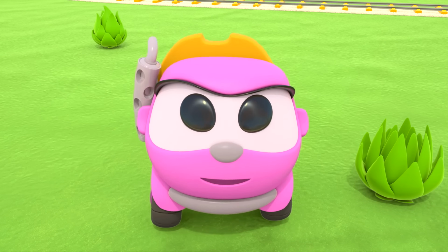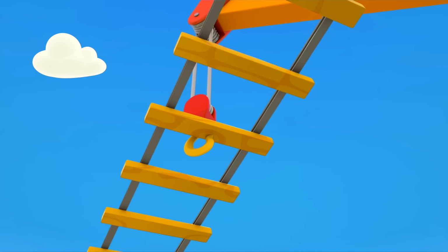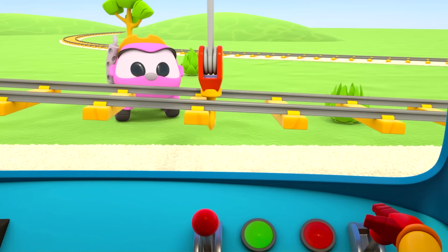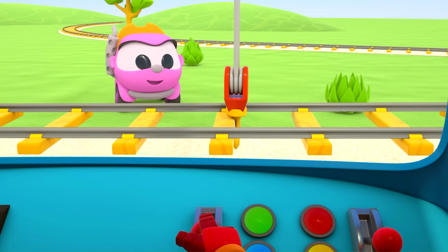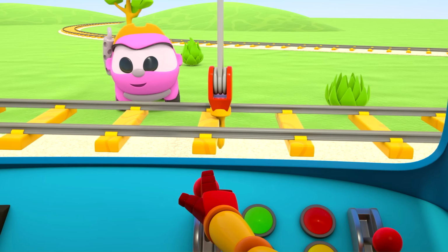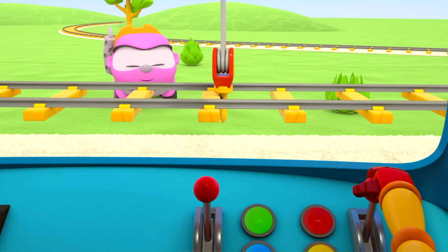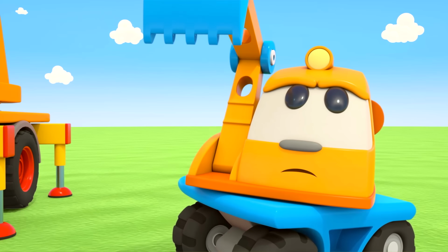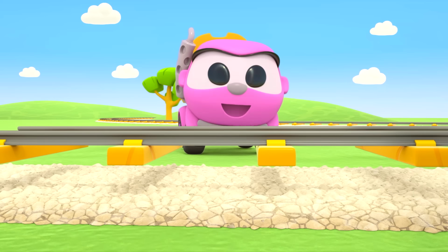The cars are building a railroad. Lower! Lower! The crane is lowering the rails in place. The red robot is operating the crane. Right! Left! Forward a little. Okay, now right again. It's going so slowly. Lower it!